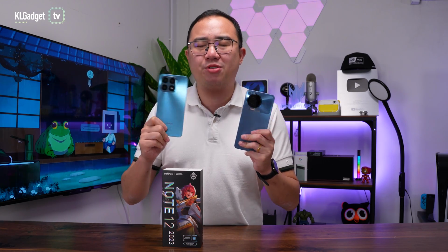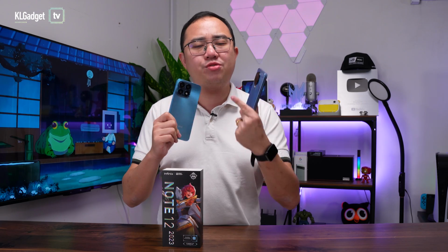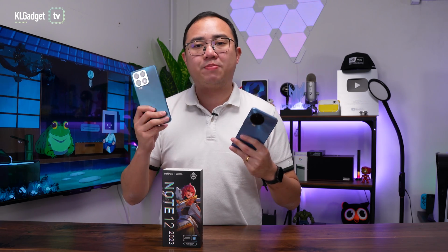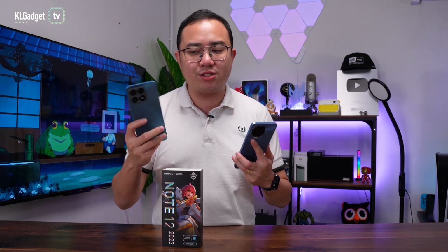It is a new smartphone that just got released recently, and even though it is priced slightly more expensive at 999 ringgit, it has a lot to offer, such as a 100 megapixel camera, and it is still powered by a really powerful MediaTek Helio G88 processor. So which one of these phones is the better deal? Let's find out.